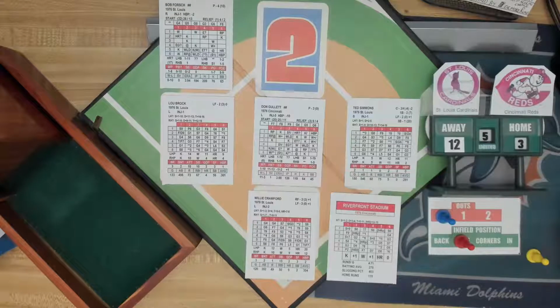Crawford is 2 for 3: a triple, a single, and a sacrifice fly. Gullett will pitch. 1-4. That's blank. Crawford will swing. 1-2. That's a ground ball to short.